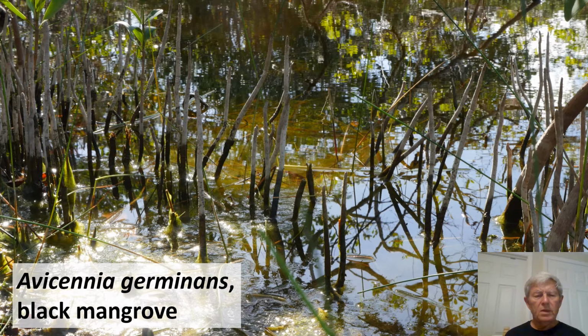First species is the third of our mangroves, Avicennia germinans, black mangrove, and as you might expect, this also has opposite leaves as do the other 2 mangroves that we've studied. But this is the only one that has pneumatophores, which would be supposedly breathing tubes that come up from the ground and up from the water.